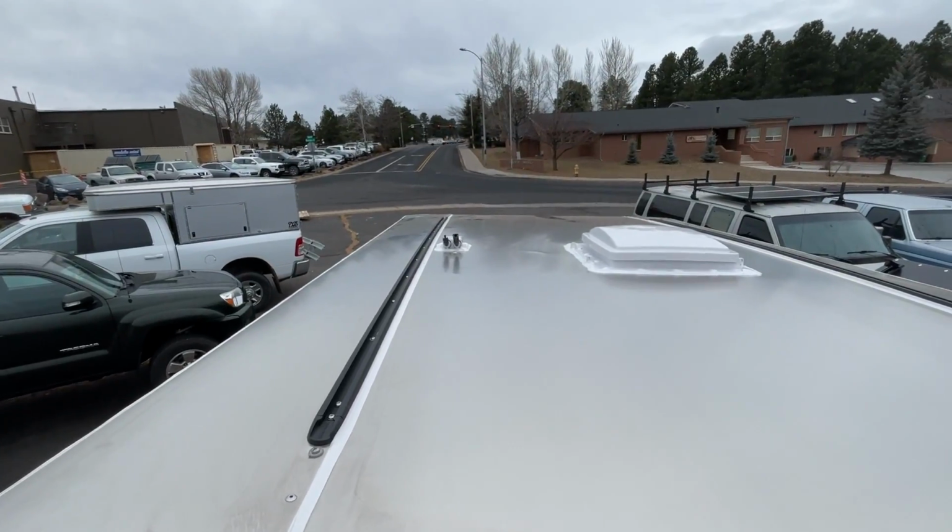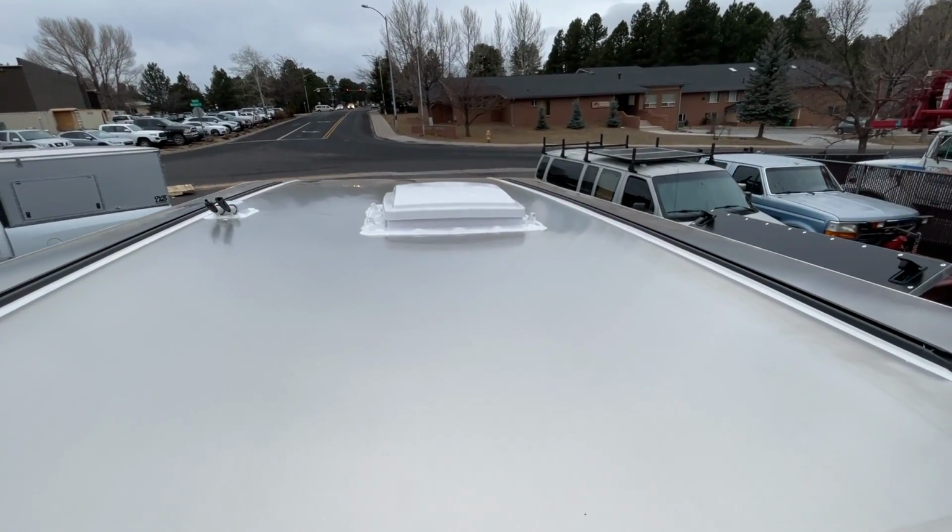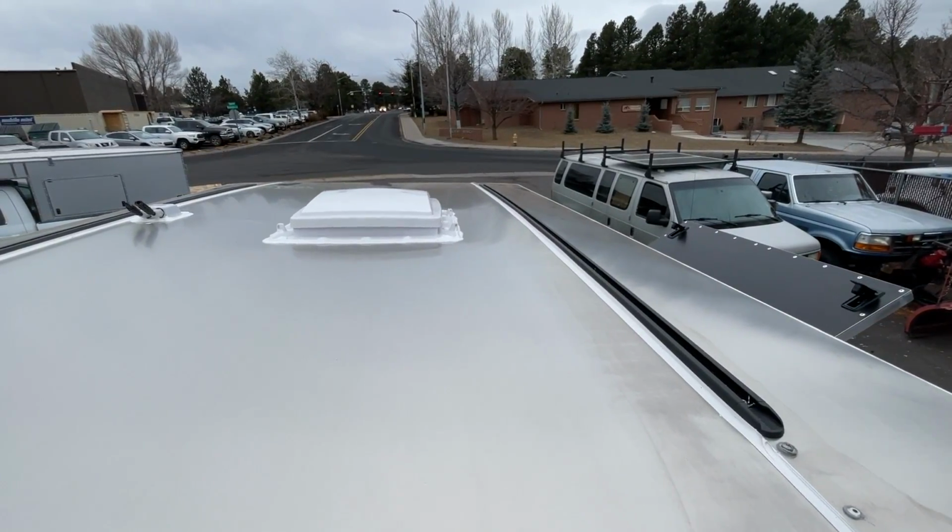You know, Rhino Rack roof tracks, a pre-rigged solar port, and a 10-speed intake and exhaust Maxxair fan up on the roof.